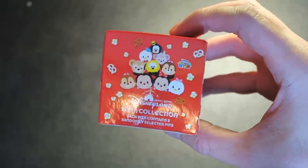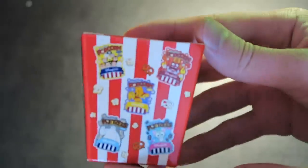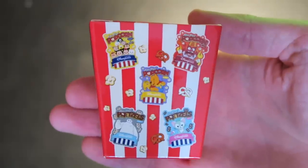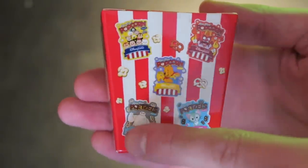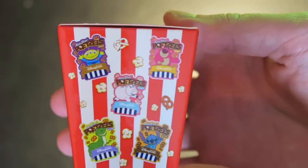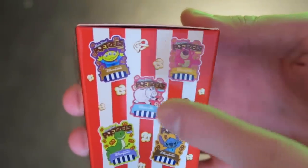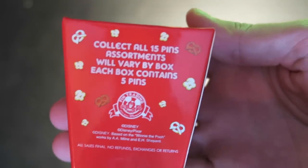All right, let's open this up. All right, so the top of the popcorn carton here, we have different Tsum Tsum characters. And then here's the one side, which has the various characters with popcorn and pretzels. I love the Baymax one. I'm really hoping to get him. Here's another side. I just love these. I think they're super cool. Alien is awesome. Ham, Rex. I love these. What a cool idea for pins.